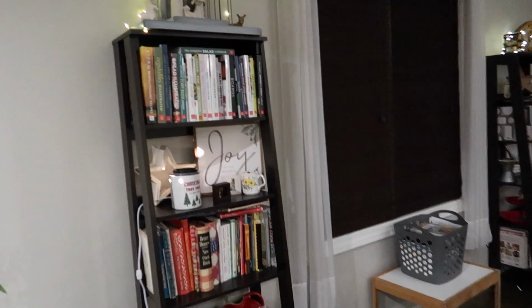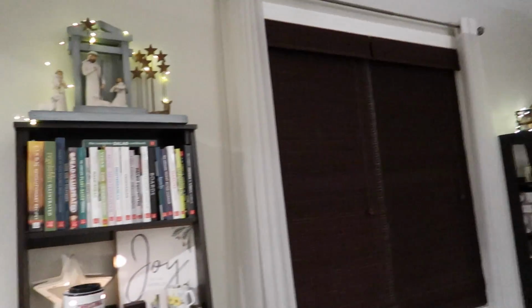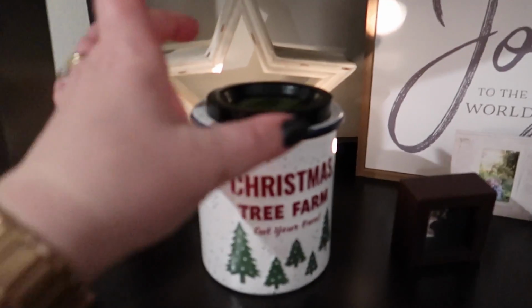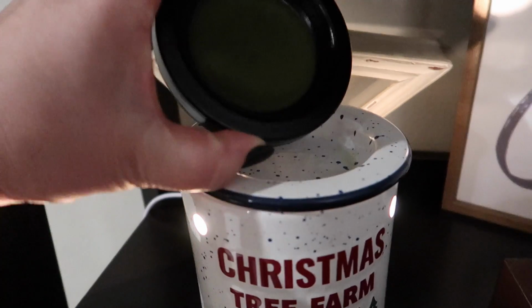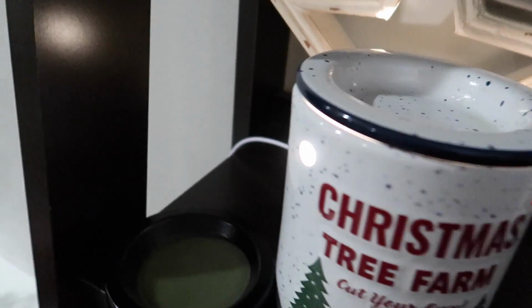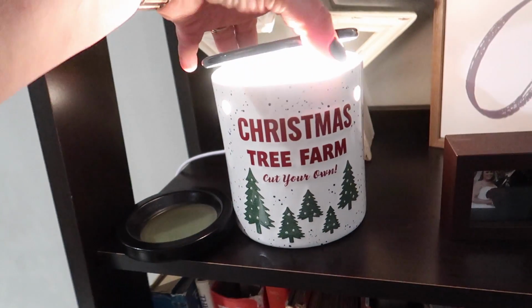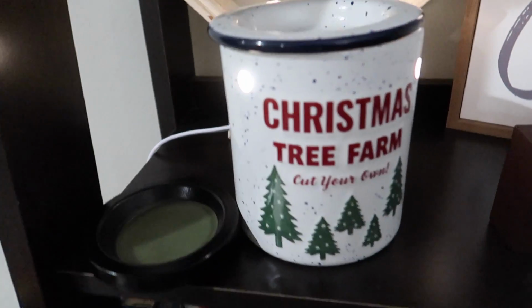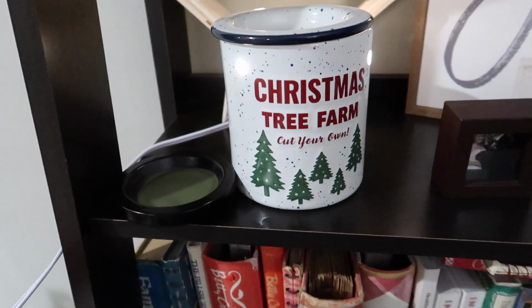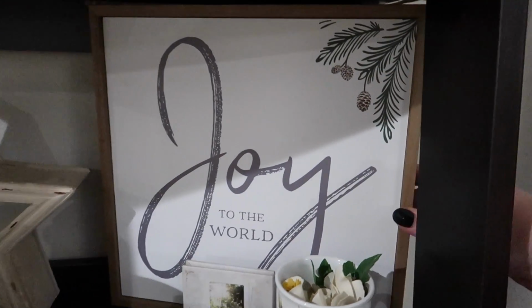Okay, so over here I showed you guys the nativity scenes. I did grab some batteries for my other lights. I'm trying to melt this down. This is left over from another wax thing. I don't know. I'm going to leave it for now because I don't want to leave this on. But anyway, this wax melt warmer is from Walmart. I can't remember if I got it last year or the year before, but I think it's pretty. And then this sign I actually got from Walmart also. It's reversible.